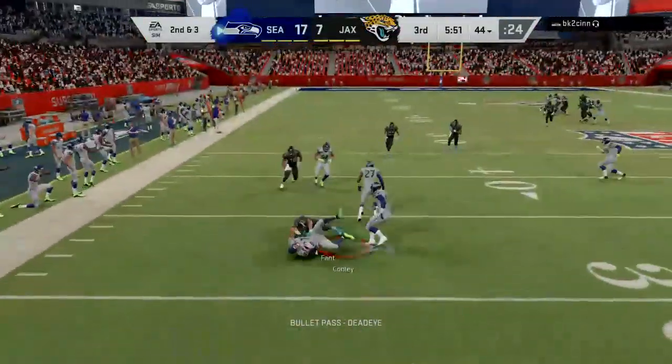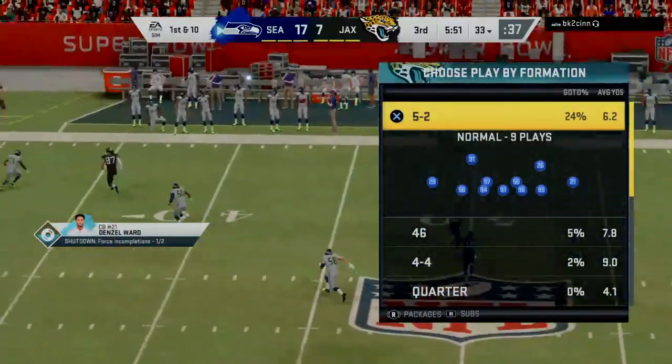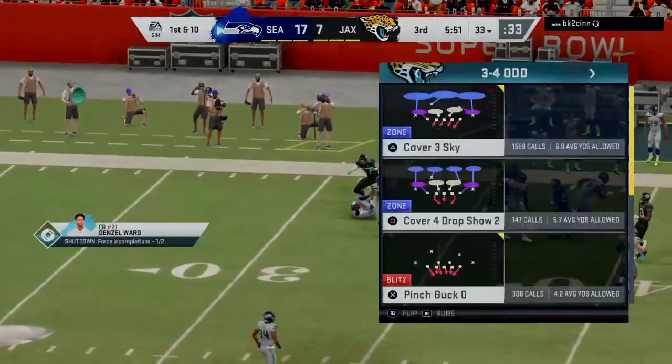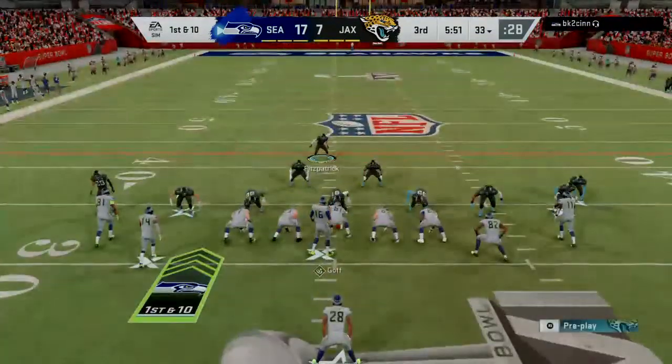And for a third time tonight, he's intercepted. Picked off by Gary and Conley. And they have the football and will set up shop at the 33-yard line. First possession of the third quarter, an interception, so maybe a second-half tone setter. Indeed, and not the tone they wanted to set.